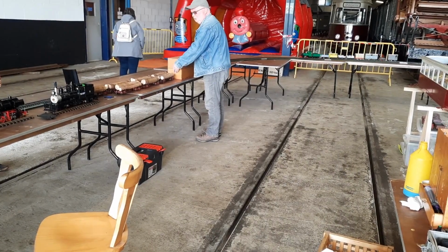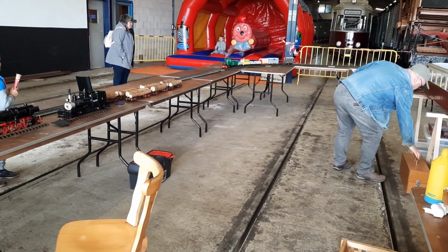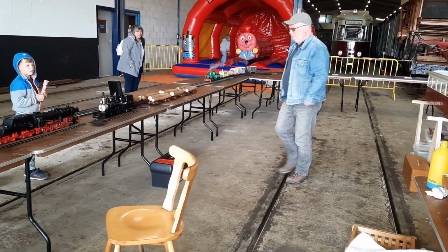Okay, next up is my Roundhouse George locomotive. Regular viewers to the site will have seen it before. The Summerland chuffer sounds quite good in this particular location.